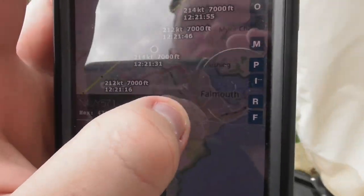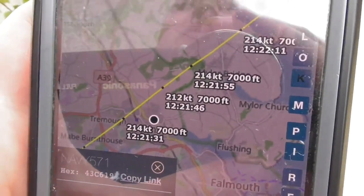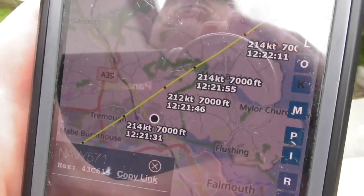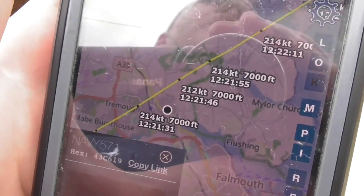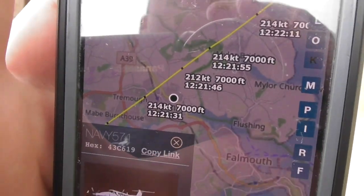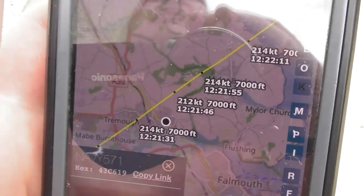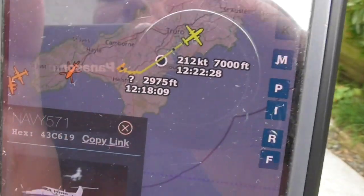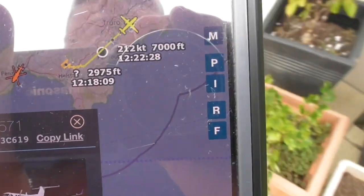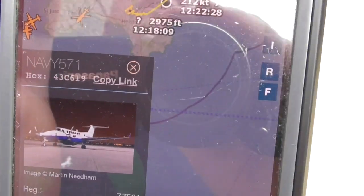As you can see, it flew here to about 7,000 feet today apparently. I'm not sure where it's heading off to today, but it's probably heading off to do some training, I believe.